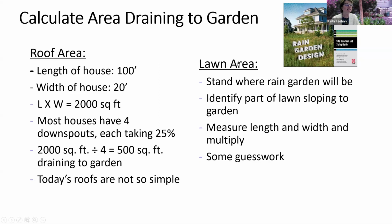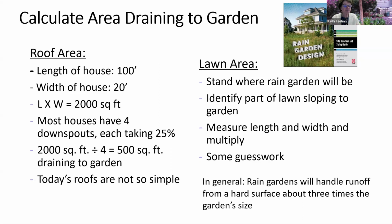If you're only going to take runoff from a lawn area, again, just kind of stand where that rain garden will be, and you have to estimate what area of the lawn would be draining to this rain garden. And again, that's length times width, and there is some guesswork in it. In general, though, we say that rain gardens will handle runoff from a hard surface about 3 times the rain garden size. That's just kind of a generality.